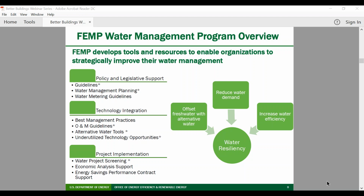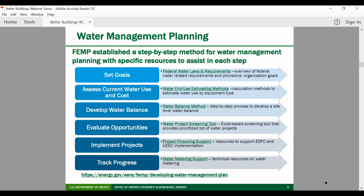I selected these from a wide variety of available tools on our website because I thought they had the most direct transference from the federal arena to an organization of better buildings. But our goal is to reduce water demand, support water resiliency, increase efficiency, and offset fresh water with alternative water. Next slide, please. Thank you. Water management planning.